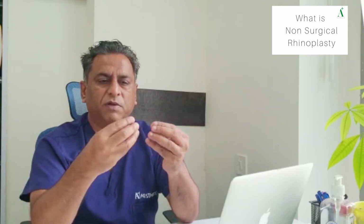So what are fillers? Fillers are basically hyaluronic acid fillers that we use, and there are other varieties also. Most commonly it is the hyaluronic acid fillers that we use. Now these are basically molecules artificially created which will increase the volume. They will also take in some water and give a more volume replacement.